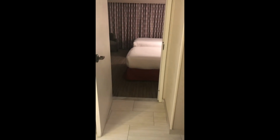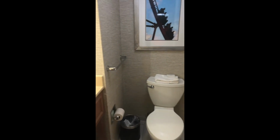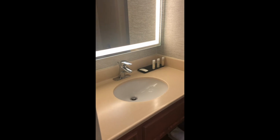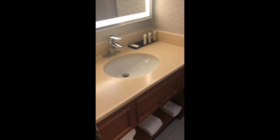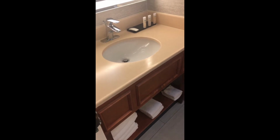Now, when we were getting ready to lay our heads down and sleep, I will say that the beds were kind of surprising. It was a little bit nasty in what we found, and I'll show you that in just a minute. But I did want to show you some of the things that you have in the bathroom.